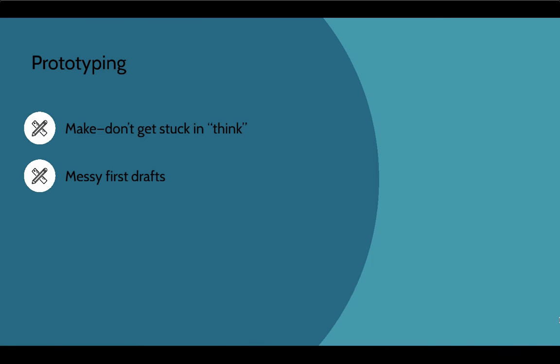We are used to, in the workforce, having perfect documents, but actually messy first drafts allow for much more creative potential. So your first draft of something might just be a drawing on paper or a whiteboard chart. It doesn't have to be a perfectly typed and designed document.